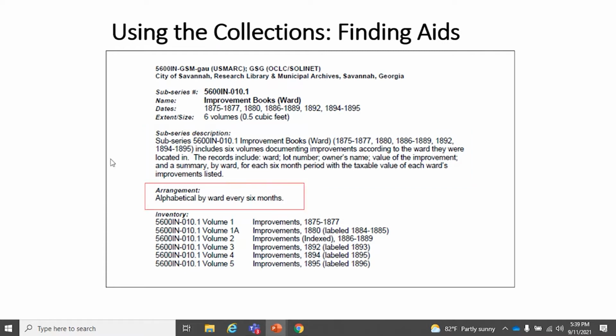Arrangement note is something that's really important to pay attention to. Each record might be arranged differently. Some are chronological, some are by owner name, and some are by ward. If you don't know who the owner of your property was, then it's not going to help you to go into a series that is arranged by the owner, because you're going to have to look at every single entry in order to figure out if your item is listed there. So it does help you. At least it also sets the tone for how you are going to select your individual items.